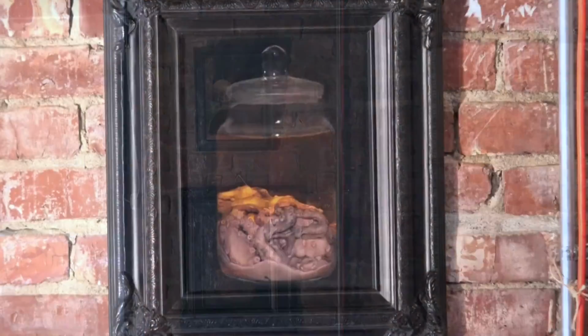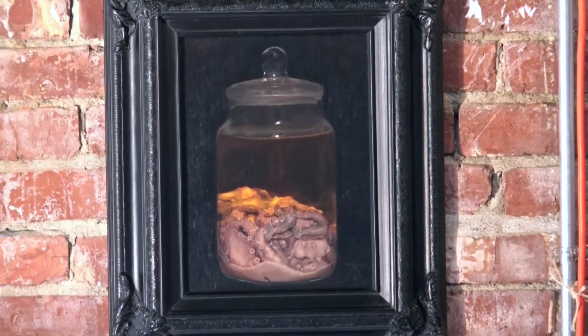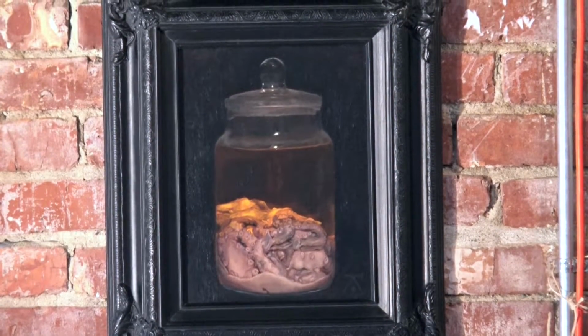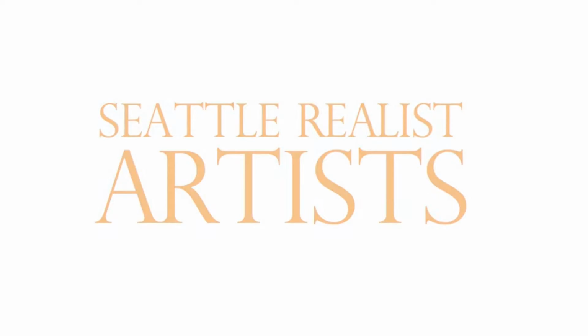So the first one I did was the octopus in a jar, and it was an object that my studio mate at the time, Nathaniel Paterka, had, and it fascinated me. So I wanted to do a painting of it.